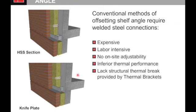This is a knife plate solution where they actually cut the angle, and so now one of the horizontal legs of the angle is anchored, and so again welded, and now this is a fixed system on the site. So this has to all go up at once rather than having the brackets installed individually and then the angle going in afterwards. So there's really no adjustability in these things. The engineer of record would have to also engineer this, so there's nobody that's going to come from a manufacturer that would provide you this solution.